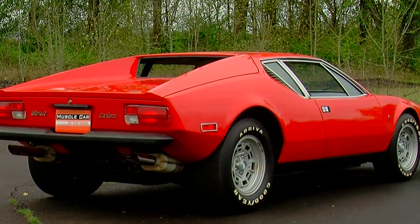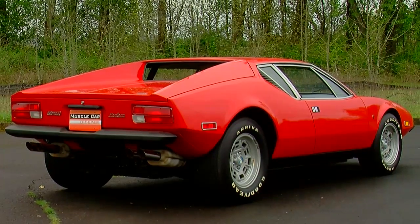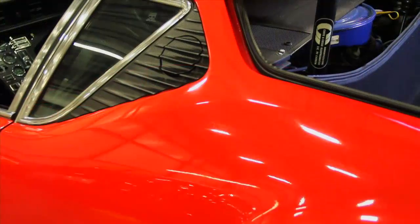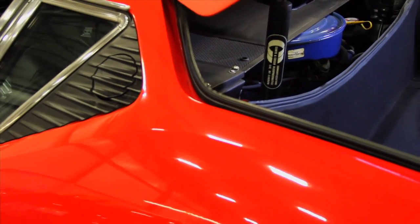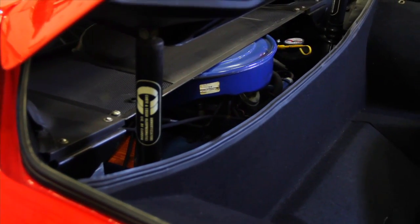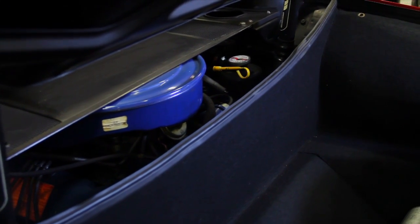This 1974 car is kind of the last of its breed with its close tie-in with Ford Motor Company. After this, De Tomaso kind of broke off and they were selling them on their own, and they were no longer sold through the Ford dealers. But it is a very, very cool car, and that 351 cubic inch Cleveland V8 basically had the same specs as the same year Mustang.